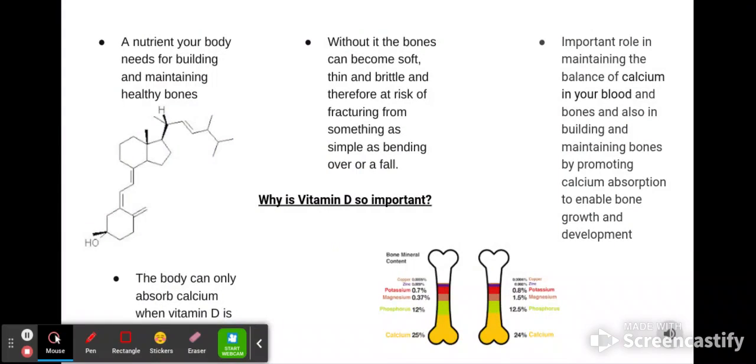In this recording, I want to talk about why vitamin D is important. First of all, it's a major nutrient in your body needed to build and maintain healthy bones. It coincides with calcium, which is one of the biggest components in bone. The two work hand in hand. Without vitamin D, calcium cannot be absorbed, which means bones become brittle and soft, and something as easy as bending over to tie your shoes or a small fall can cause your bones to break and fracture.